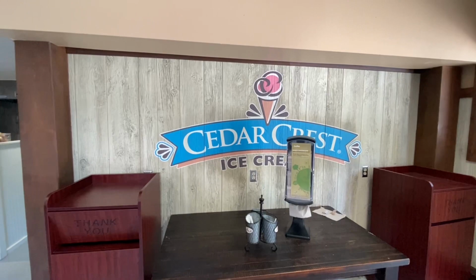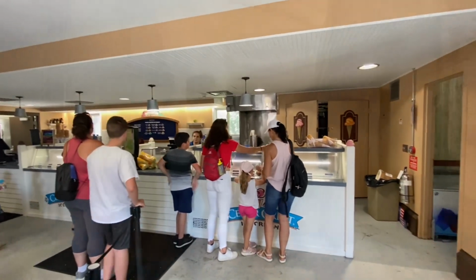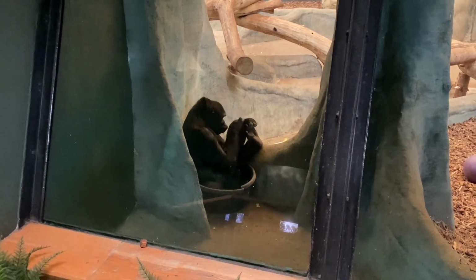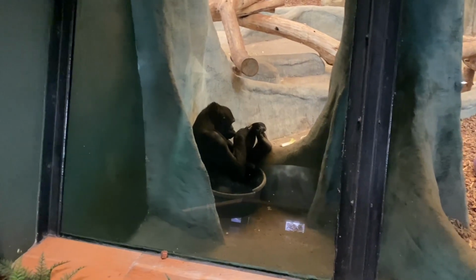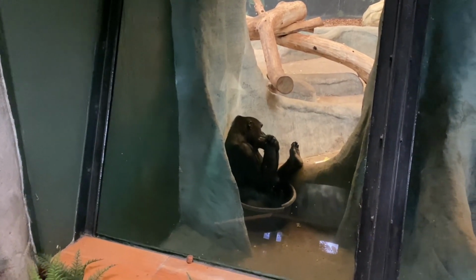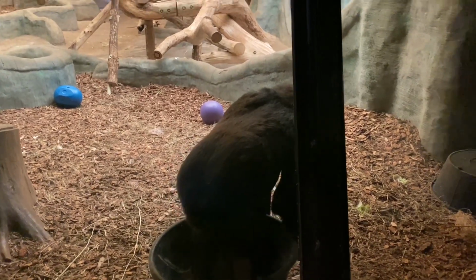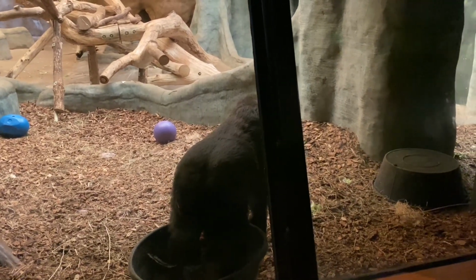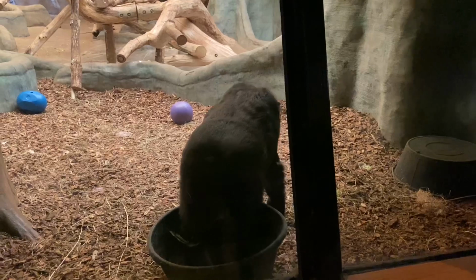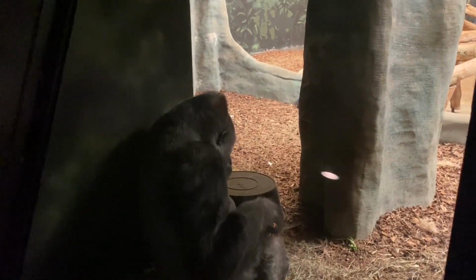And what trip to the zoo is complete without some Cedar Crest ice cream? Yep. Yum. And we have made it to the Western Lowland Gorilla. He is just hanging out in his tub. Right here by the window. How cool is that? And here's another one. This is a big gorilla.